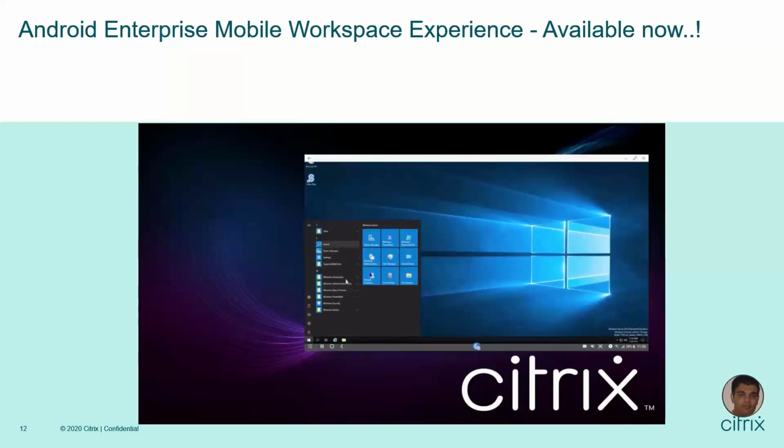So that's the power of combining the Citrix Workspace app, which provides you all the applications, and the management capabilities of Citrix Endpoint Management, which gives you this kind of experience. And this is currently available. It's GA, and it's available to all our CEM customers starting with 21.9 of the server and 21.9 for Citrix Workspace app. So please, if you haven't already tried it, try this experience out. We would love to know your feedback.